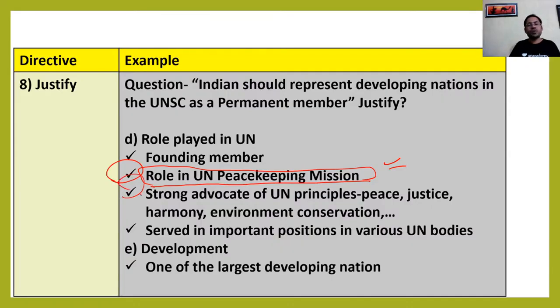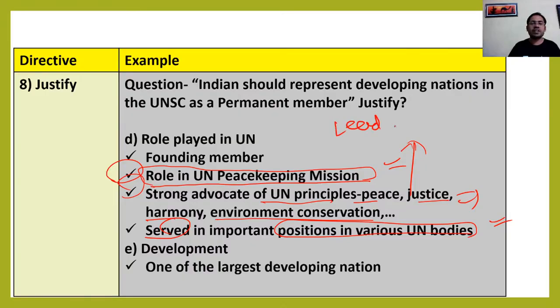Also, India is strongly following the principles of United Nations, be it peace, justice, harmony, environmental protection, or other core principles of United Nations. So we are a strong advocate of United Nations principles. So obviously such countries which are part and parcel of United Nations mission, part and parcel of United Nations principles, they should be given a voice. Also, in many important positions in United Nations we have served time and again. So we have also showed that we can play the role of a leader. So we are an active player, we are a founding member, we follow UN principles, we lead in various organizations of United Nations. So we are eligible for it.